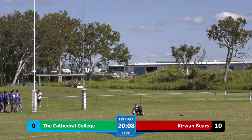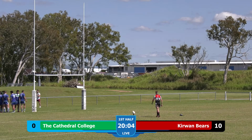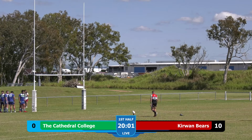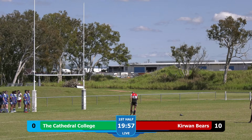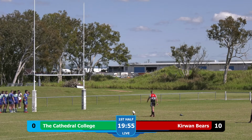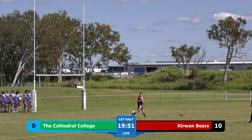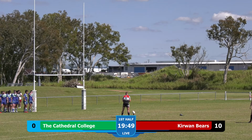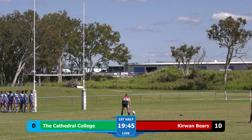Yeah, it's very much if you can't control the play before, it's very hard to get those things right around the ruck. And the Kirwan side were poking their nose through the tackle, and that makes it very hard for the defenders from TCC. So it's a matter of controlling the one play, get that right, and then move on to the next and keep it fairly simple. So yeah, they definitely need to tighten up around the ruck, but that'll come from good line speed into good contact. Beautiful, thank you, Mick.